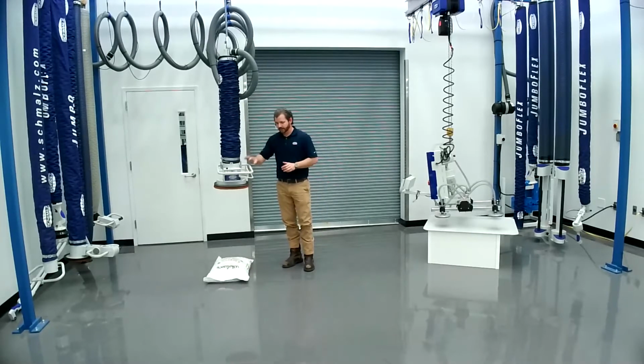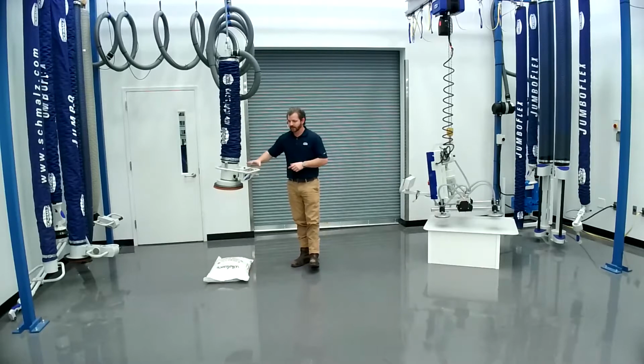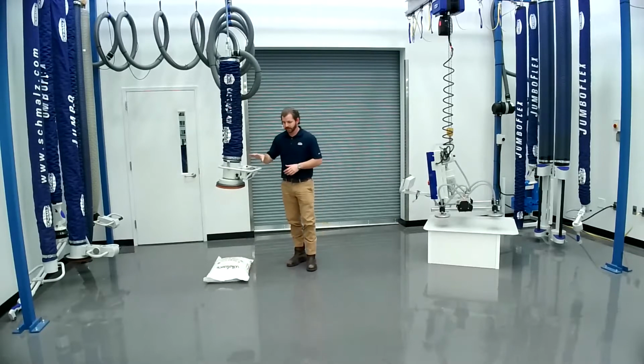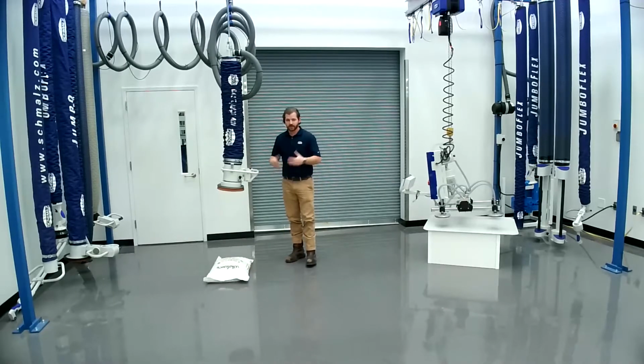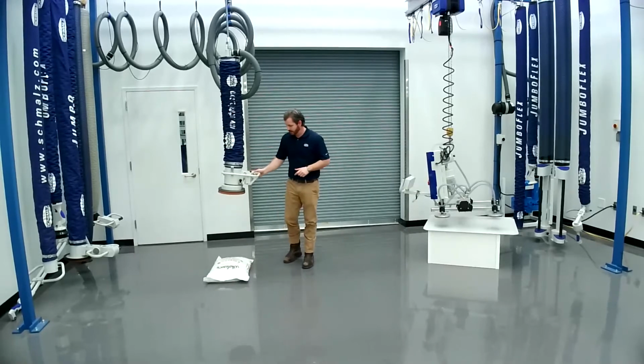Also, if you need a stainless steel version for your application, say you have a more caustic environment or a stronger, more rigorous cleaning regimen, we have this available in stainless. We also have some special units that we're not going to get into too much here that are more geared toward the food and pharma industries, with very specific stainless and wash down requirements. If you have any of those questions, reach out to your dealer. They will get with our application engineers and we'll make sure we get the right product for you and your application.